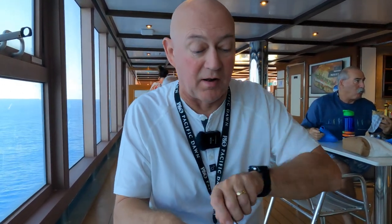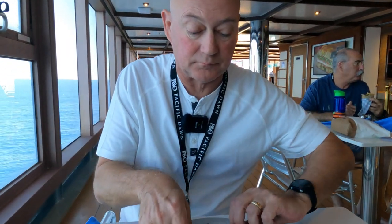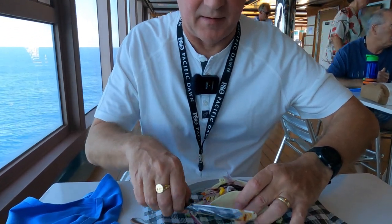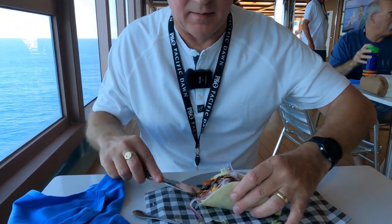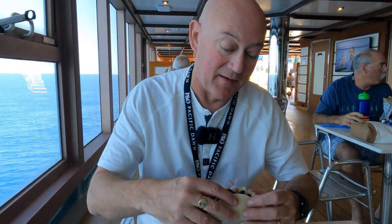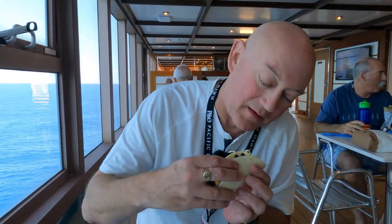So we'll put the sauce on the taco. So I really want to taste this pork. I did try a little bit of the pork, but I really want to taste this pork on the taco. Oh, I've loaded that up a bit too much, haven't I? I'm not too good at this Mexican thing, am I? Let's give it another go. Okay, take two.